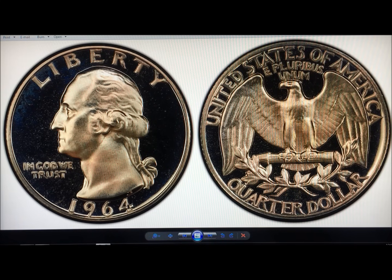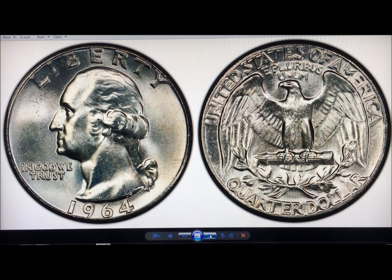Now, we're getting into errors and varieties. As a reminder, we have all of them listed on our website. So now here they are. First, the 1964 DDO, or double die obverse, which means double die on the front, obverse being the front. The doubling occurs on In God We Trust, initials, and in grade MS65, this coin sold for $228.